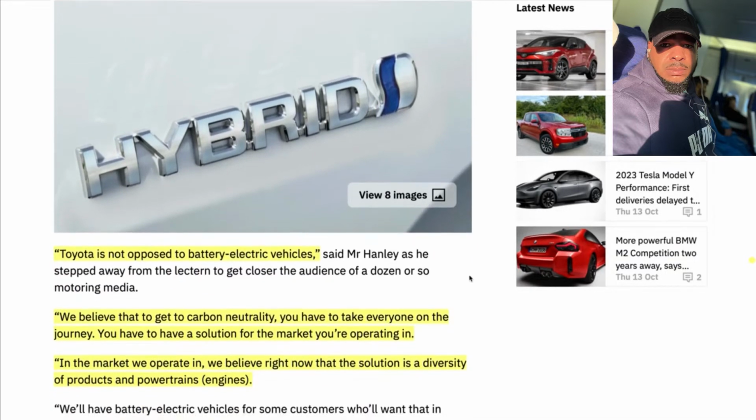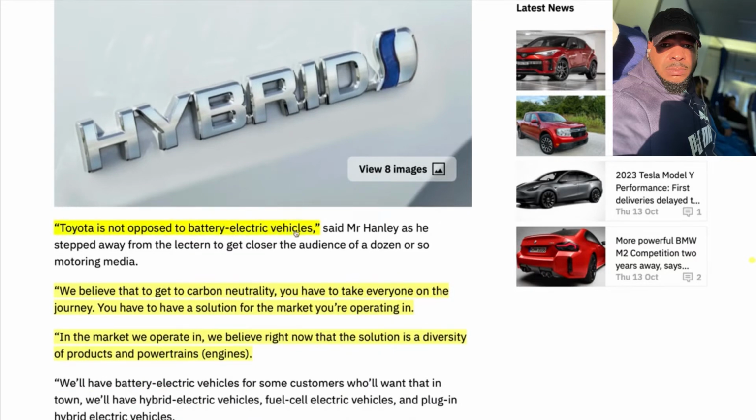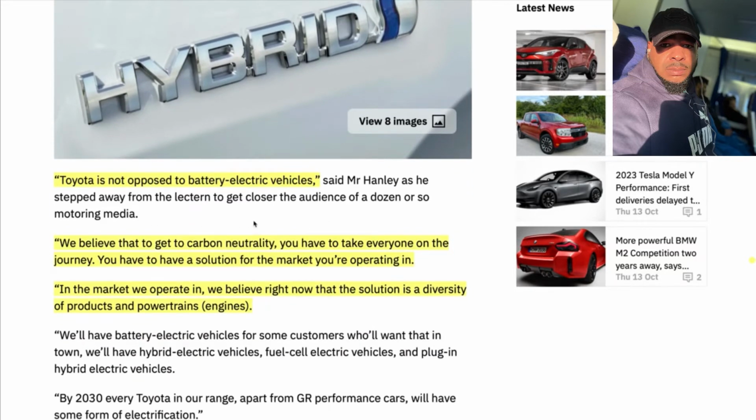So, he had a lot to say here. Toyota is not opposed to battery electric vehicles. We believe that to get to carbon neutrality, you have to take everyone on the journey. You have to have a solution for the market you're operating in. In the market we operate in, we believe right now that the solution is a diversity of products and powertrains.